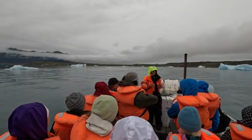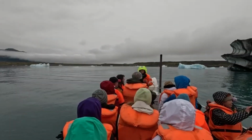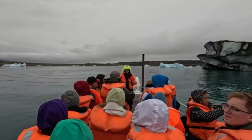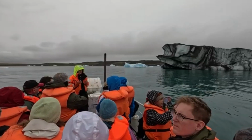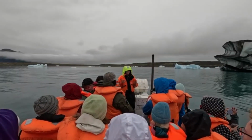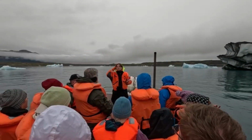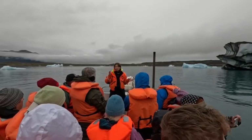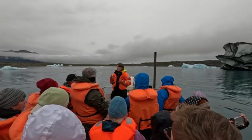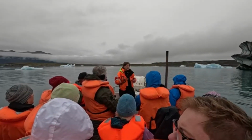Breidamerkurjökull is actually a glacier tongue which belongs to Vatnajökull. Vatnajökull is the biggest glacier in Iceland, with a surface of around 8,000 square kilometers. It is 10% of the whole country, and it's also the biggest glacier by volume in Europe. It has a connection to the ocean, so during high tide, salty water flows into the lagoon and mixes with the fresh water from the glacier. So it is like 50% salty water, 50% fresh water.